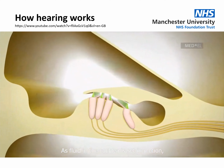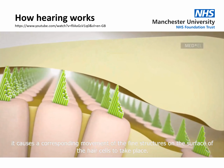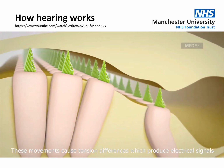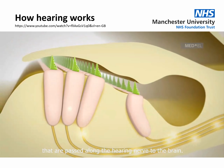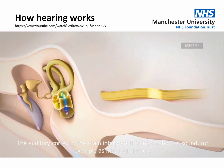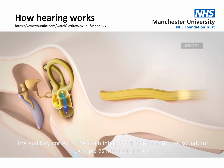As the fluid in the cochlea is set in motion, it causes a corresponding movement of the fine structures on the surface of the hair cells to take place. These movements cause tension differences, which produce electrical signals that are passed along the hearing nerve to the brain. The auditory cortex of the brain interprets this information as sound, for example, as music or speech.